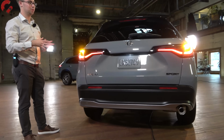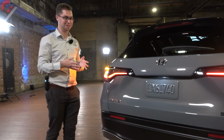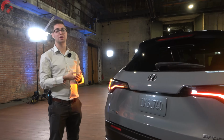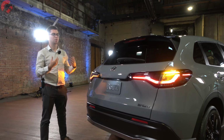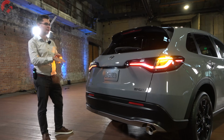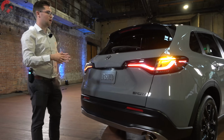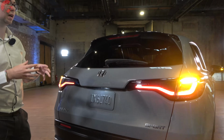I really, really like the overall look. Once again, not to beat a dead horse here, but Honda has really gone with a more mature look for this HR-V, so this certainly is going to have a more grown-up look than the previous version, which was a lot more sporty. This is just nice looking. So let's go ahead and break down some of the elements that make up that overall design.